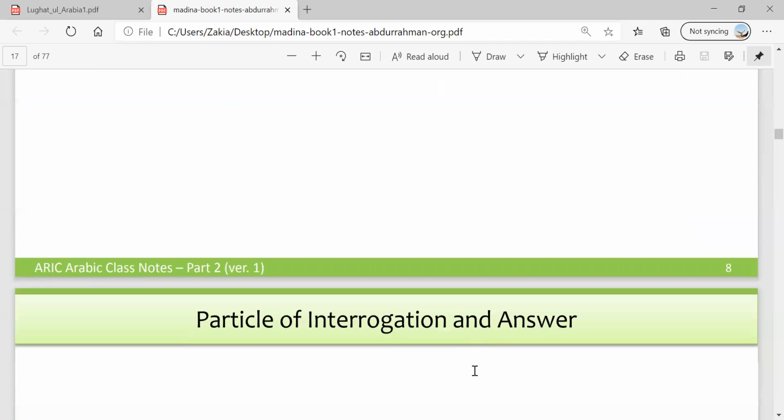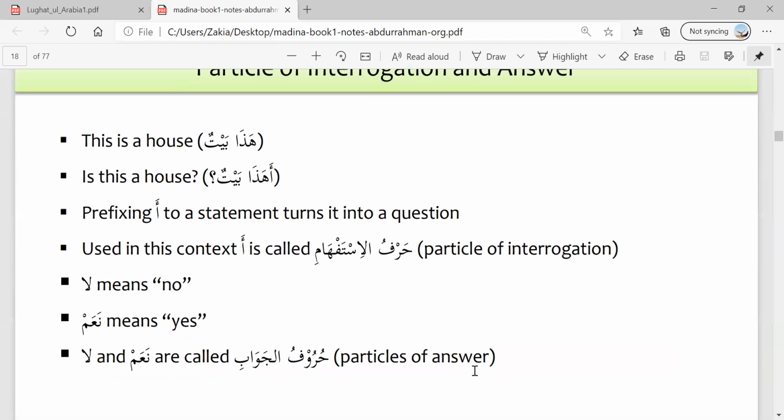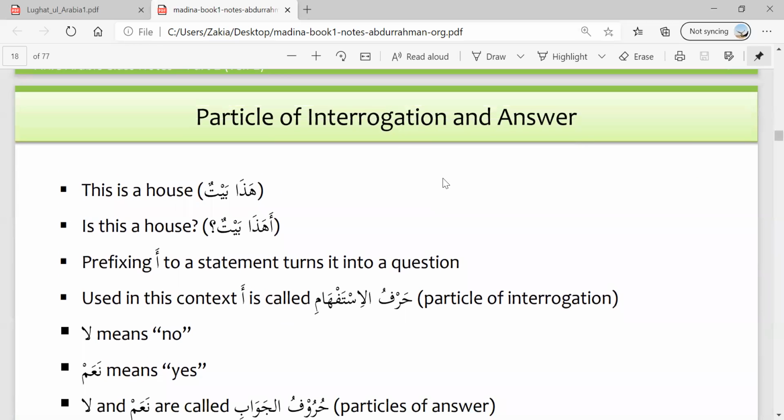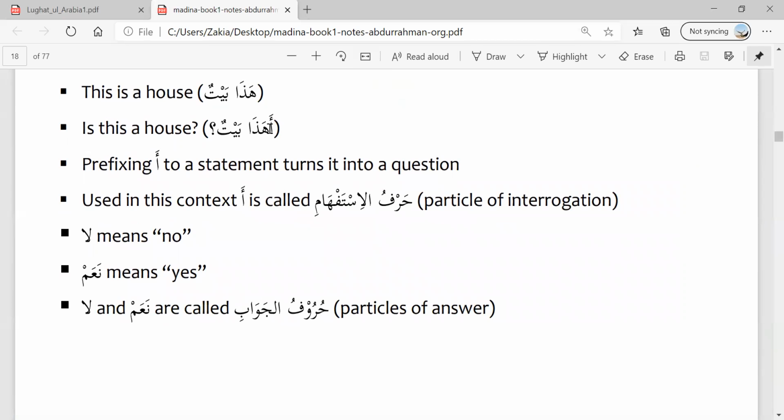Inshallah, we'll go through the examples in the Medina book. So here you have hada baytun, this is a house. And then what we're going to look at now is a particle of interrogation, which is hamzatul istifham. And hamzatul istifham is this. So do not confuse it with hamzatul qata. Hamzatul qata is pronounced, but anytime you place a hamzatul istifham before a statement, it turns it into a question. So you say, hada baytun, this is a house. And then by placing hamzatul istifham, I'm saying, a hada baytun, is this a house? So by prefixing, you've turned it into a question.